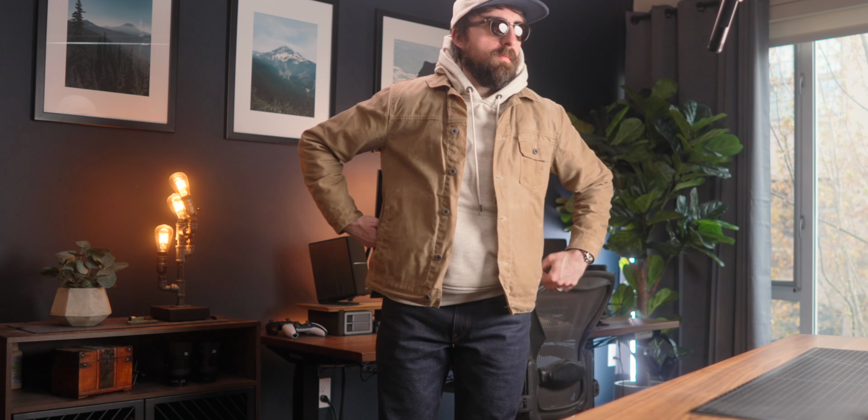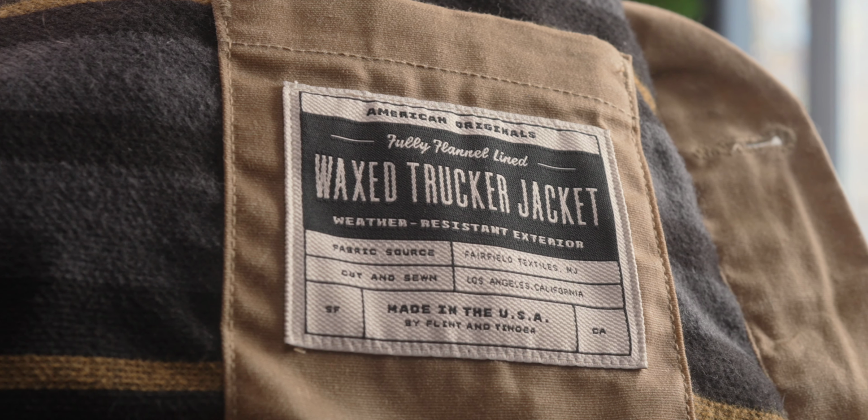To pair with this, in case it's rainy and the weather sucks like it has been for much of the spring so far here, another Flint & Tinder classic and favorite of mine is the flannel line wax trucker jacket. I've had this thing for a long time now, and the patina is really starting to look great. The more you wear them, the better they're going to look. You can always re-wax them as well, because they will start to lose the wax over time. This one, again, is made in the United States.